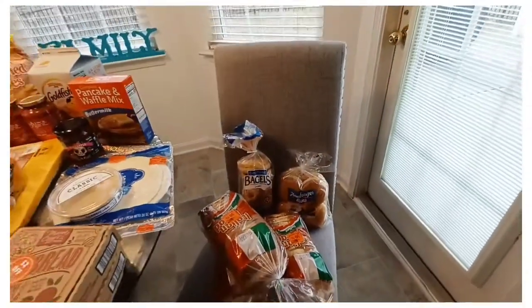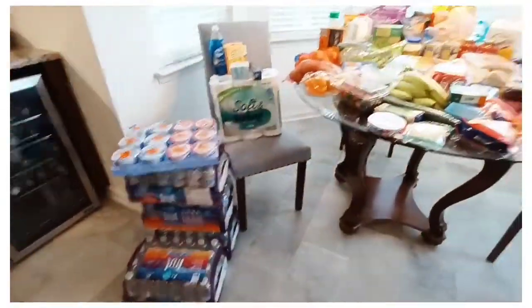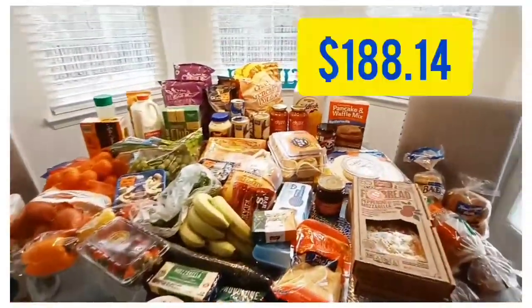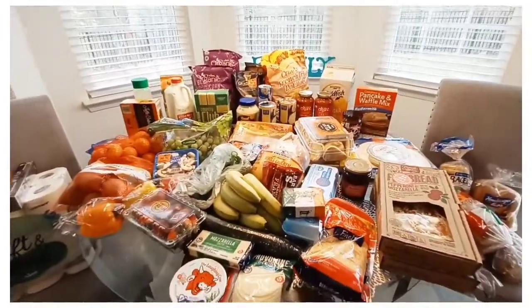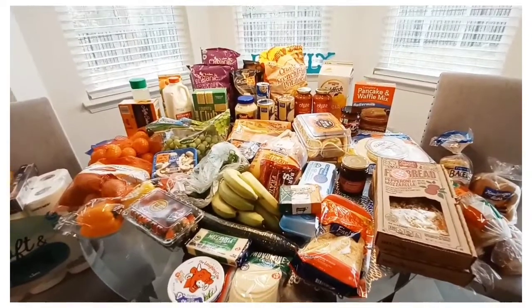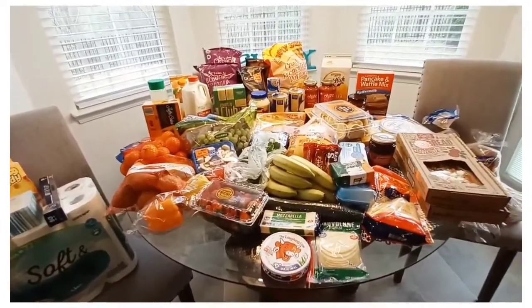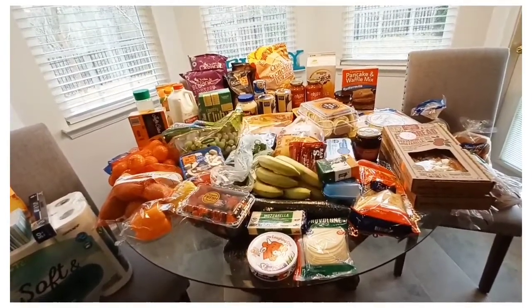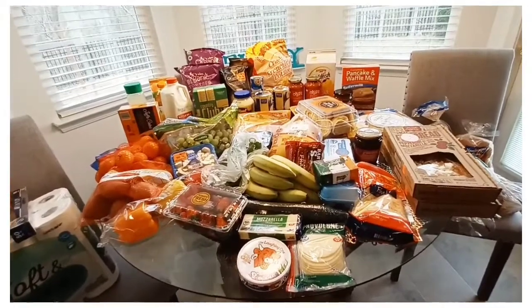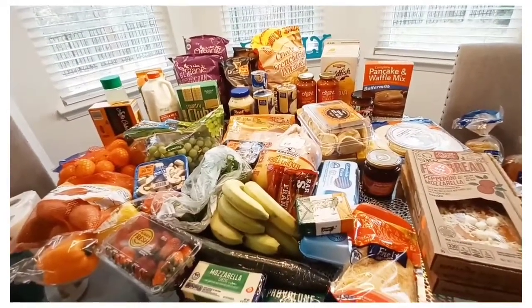So let's do another flyover, guys. This was $188.14. Not a lot, hardly any protein. As I said, we're going to be eating down the protein in our freezer, but I cannot get over the prices, the increase through inflation at the supermarket. I was shocked when we went to ring out. I was like, woo. We still came under budget.